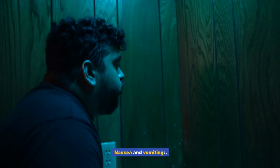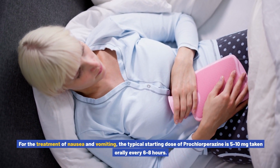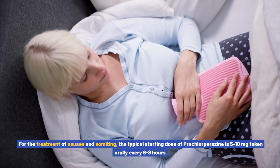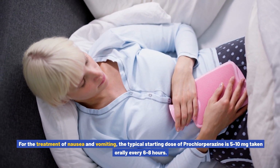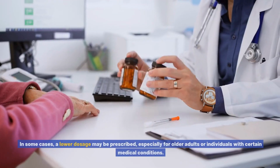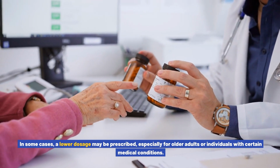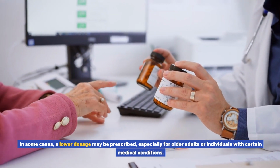Nausea and vomiting. For the treatment of nausea and vomiting, the typical starting dose of prochlorperazine is 5-10 mg taken orally every 6-8 hours. The maximum daily dose should not exceed 40 mg. In some cases, a lower dosage may be prescribed, especially for older adults or individuals with certain medical conditions.